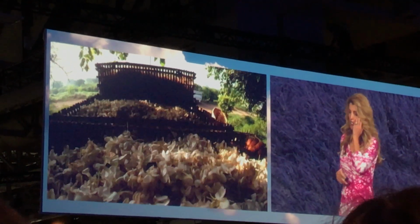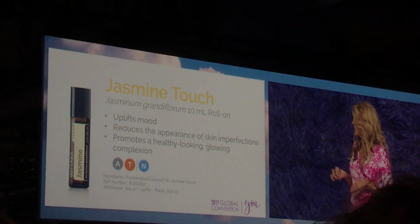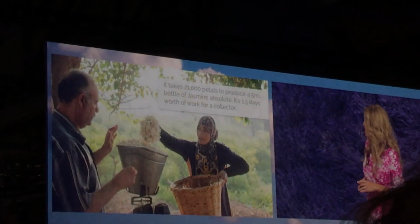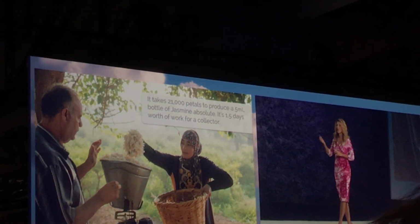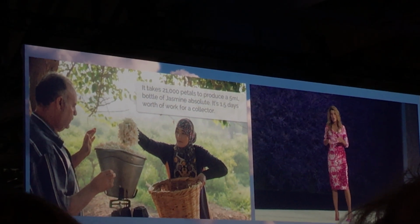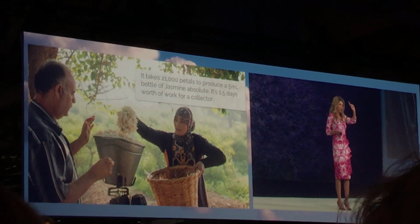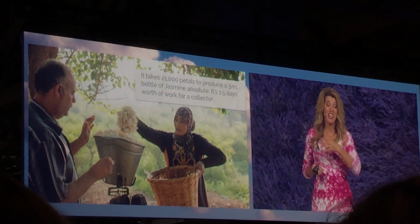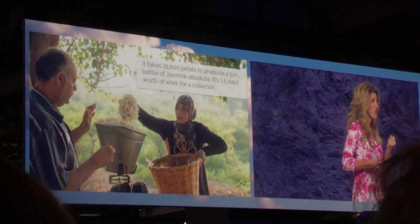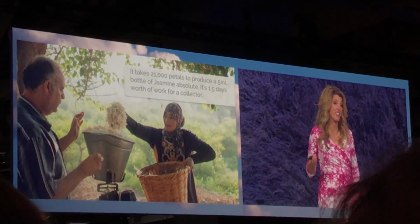So when we look at Jasmine, if we go to the next slide here, obviously it's going to be in that beautiful touch as we have with the neroli. It takes 21,000 petals to produce one 5 ml bottle of oil. So it takes the collector a day and a half of work just to produce one bottle of oil. That's how precious it is. As you use this oil, I hope you'll think about those hands that have picked those flowers for you, and know that you've made a difference in their lives.